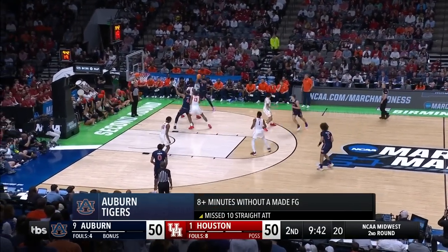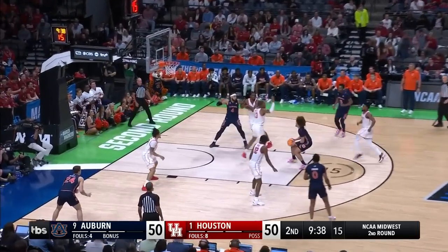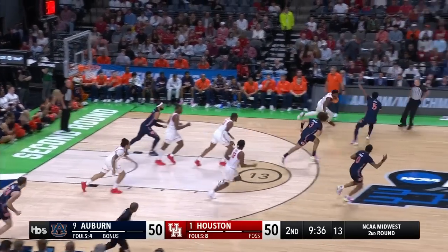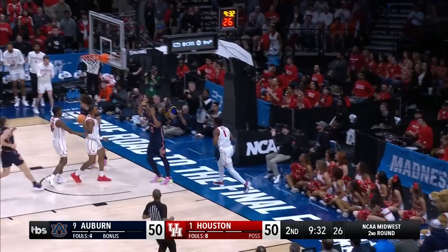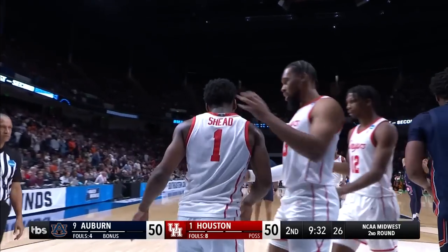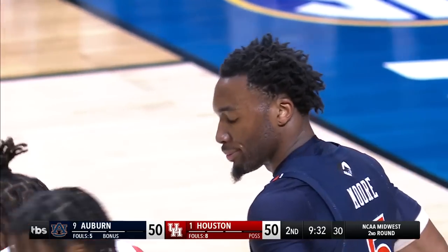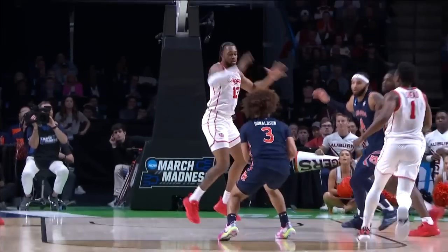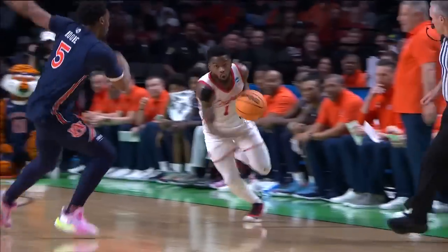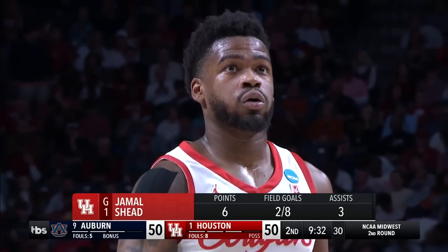Berman to Moore. Almost a sellout. Donaldson missed a 3, and Houston comes away with it. Shedd racing to the hole, goes to the other side, and he's heading to the line. He knew just how to draw that foul. What a great read on the other end. And how about the explosiveness with some sore knees? Yeah, so much for tendonitis, huh? Right? Look at this blow by. I mean, nobody can catch up with a smart play using the rim.